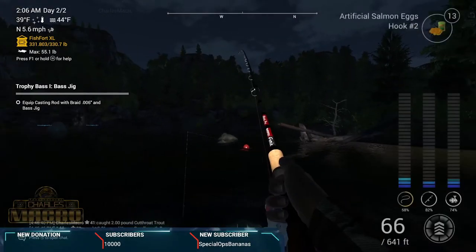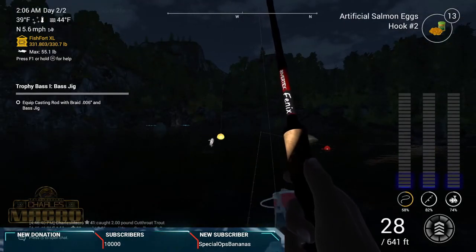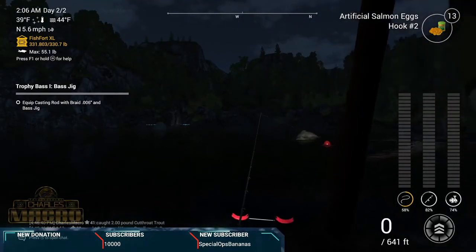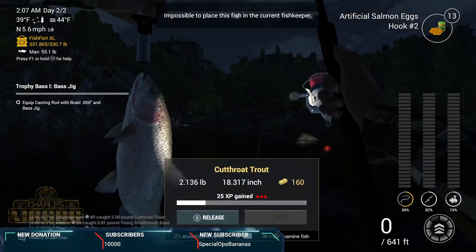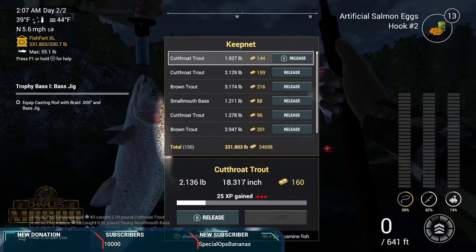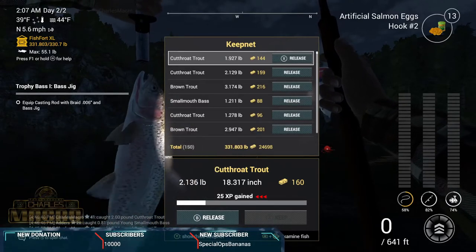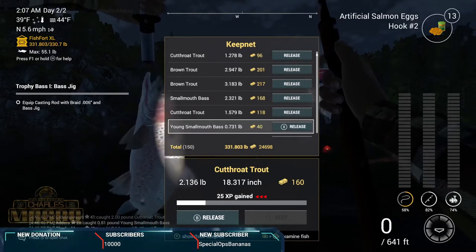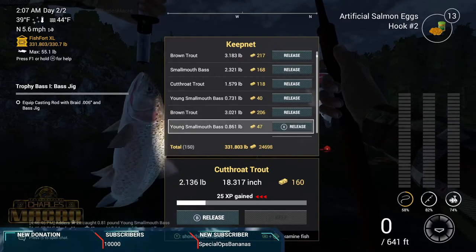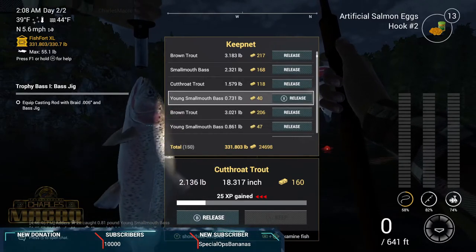We've already filled our net. But we're going to see if we can potentially release some of the smaller fish. I basically slung that fish we lost off of there. All right. So what we want to do, let's check out our keep net. We are, let's see, 31. We're almost two over 160. We'll get rid of this one.